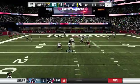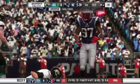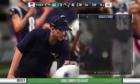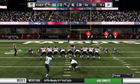From the gun, it's Bortles. And he's going to be dropped back at the 15-yard line. Great job defensively. I think he was trying to go through his progressions, find someone to get rid of the football. Before he knew it, he was on his back.